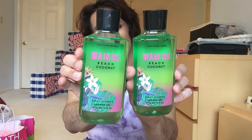And then I got the Waikiki Beach Coconut. I wasn't going to get this, but it smelled better in the store, and I needed to get the buy three, get three all together. So I just got it. It smells better this year in the shower gel, the Waikiki Beach Coconut. So I was like, whatever. The packaging's cute. I like the green.